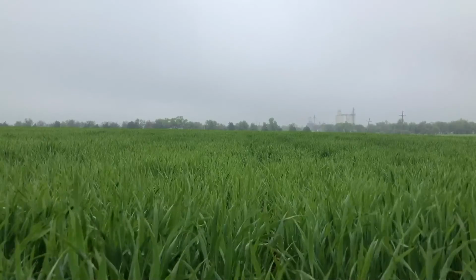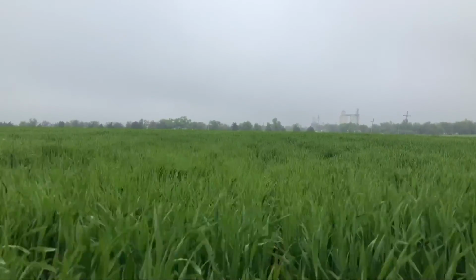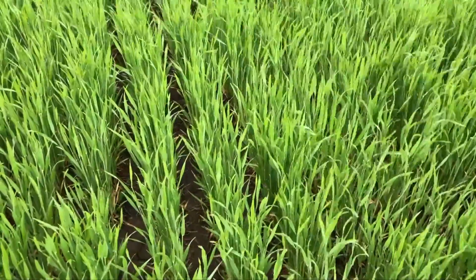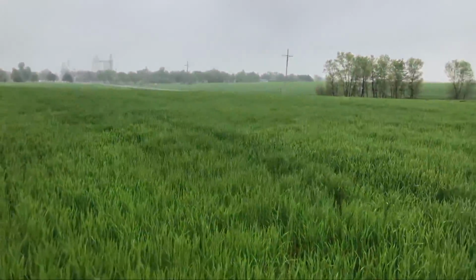Very common situation in Kansas this year. We had such a long and wet winter. We probably lost some of the nitrogen through denitrification in soils that were waterlogged, or in sandier soils that we had leaching. We could have lost some nitrogen through leaching as well. But overall, still a pretty good yield potential, but in some of these lighter green areas we will see a yield reduction here due to nitrogen deficiency.